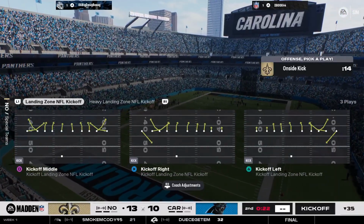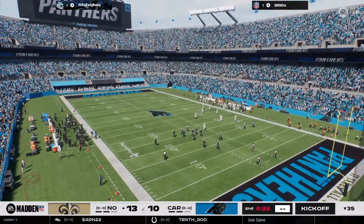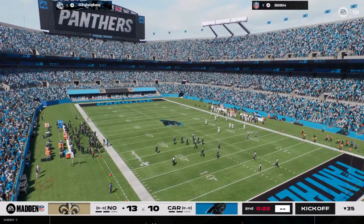It's always a little bit of a letdown, Mike. You find yourself deep in the red zone, and you have to settle for a short field goal like that. In this case, he's able to put it through, and they get 3.